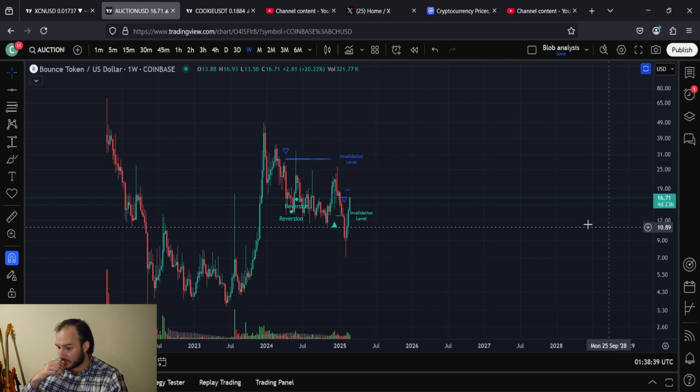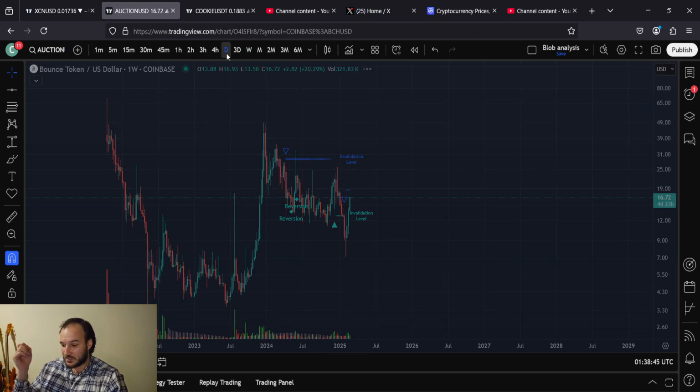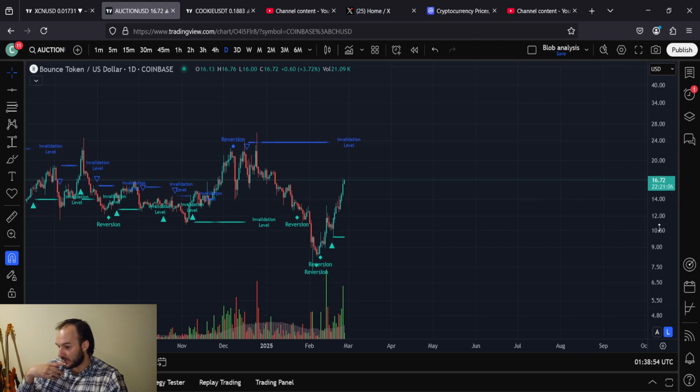If you get above 1852, that's a really good sign. Getting above 1852 is a time to get excited. You want to hold $10 as support, and I think we knew that already. Ultimate invalidation level is at $24 there, right?